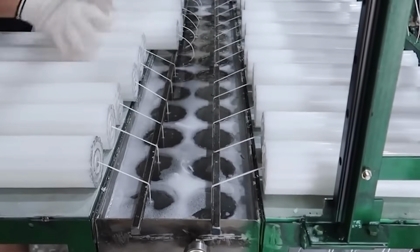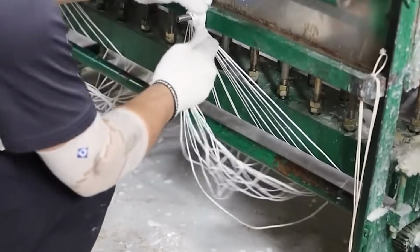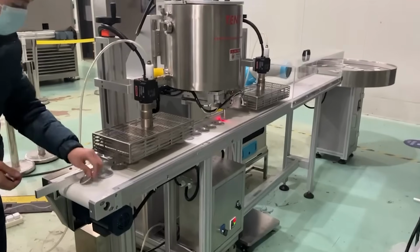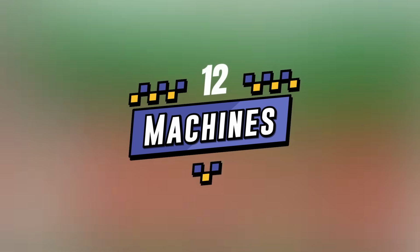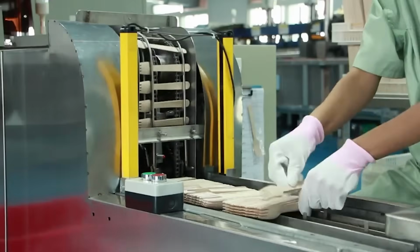What most people don't realize is that many of these products are made in small workshops and garages, not giant factories. Using compact machines, anyone can set up with the right plan. Today, I'll show you 12 overlooked manufacturing businesses that are high in demand, low in investment, and surprisingly simple to set up.